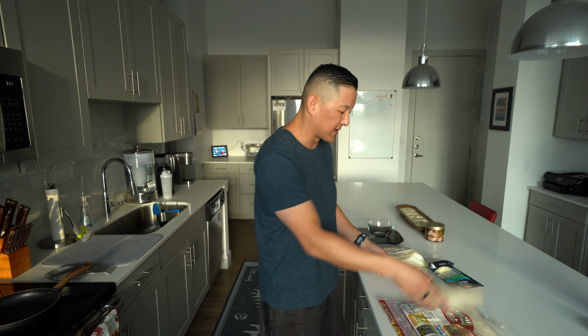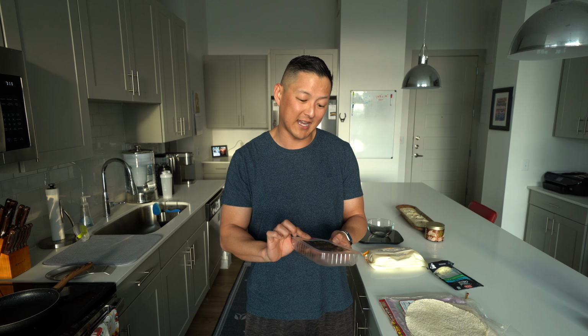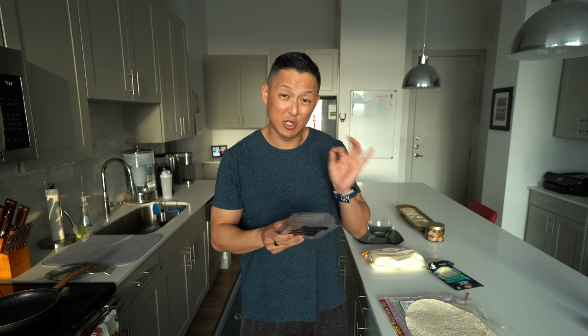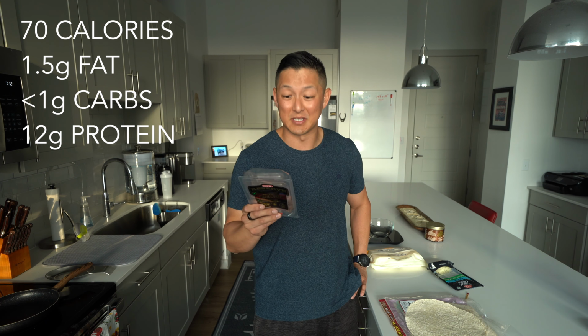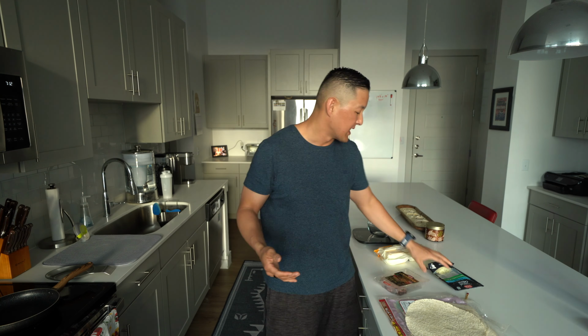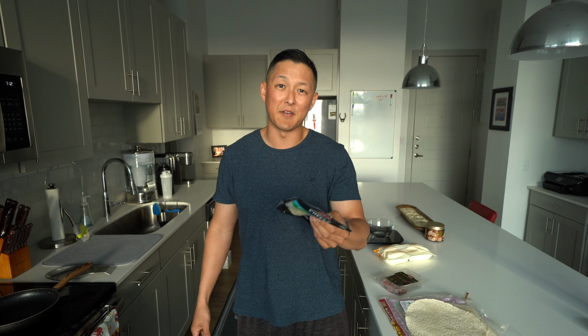Now this is something I just found recently. I was just at HEB the other day, and it's called the HEB Reserve Uncured Angus Beef Pastrami. You would think the macros on here would be really high. For 2 ounces, which is 1 serving, 70 calories, 1.5 grams of fat, less than 1 gram of carbs, and 12 grams of protein. Considering that's pretty low, especially the fat content, and it's beef, I'm really stoked on that. And then we are gonna use basically whatever's left in here, 1 serving of the fat-free mozzarella.